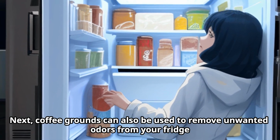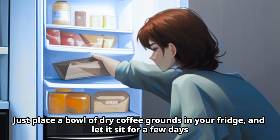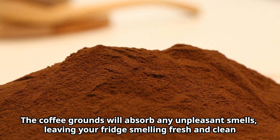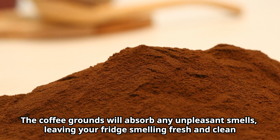Next, coffee grounds can also be used to remove unwanted odors from your fridge. Just place a bowl of dry coffee grounds in your fridge, and let it sit for a few days. The coffee grounds will absorb any unpleasant smells, leaving your fridge smelling fresh and clean.